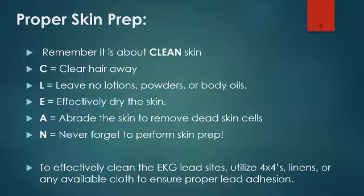Here's a simple acronym to remember when performing skin prep. Clean, clean hair away, leave no lotions, powders, effectively dry the skin, abrade the skin to remove dead skin cells, and never forget to perform skin prep. Like I said before, utilizing a 4x4 will help to ensure proper lead adhesion.